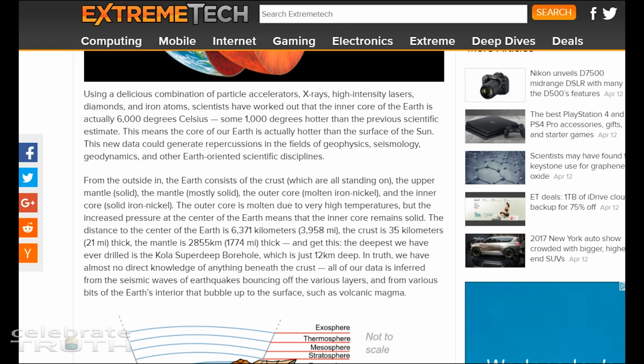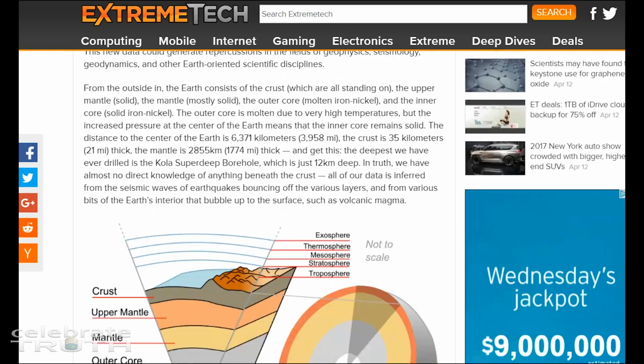From the outside in, the Earth consists of the crust, which we're all standing on. Of course, we're standing on the Earth's crust. We didn't know that, though. We didn't know what we were standing on until the 1900s. Before that, we just believed we were standing on, well, I don't know what, but we weren't on a crust because no one even knew what a crust was. But astronomical observations told us we have a crust. We have a mantle, an inner core, an outer core. Look at all this beautiful goodness down there.